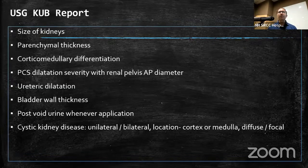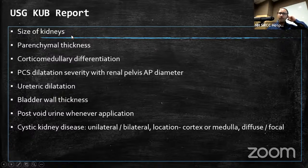First, an important thing is that we should mention the size of the kidney. We all know that, as per the chart, a 1-year-old infant will not have the same size of kidney as a 7 or 8-year-old child. So that is very important. When we are writing the report, we should mention the vertical diameter of the kidney, and we can match it with the age-based diameter, and then we can figure out if the size is small or less.